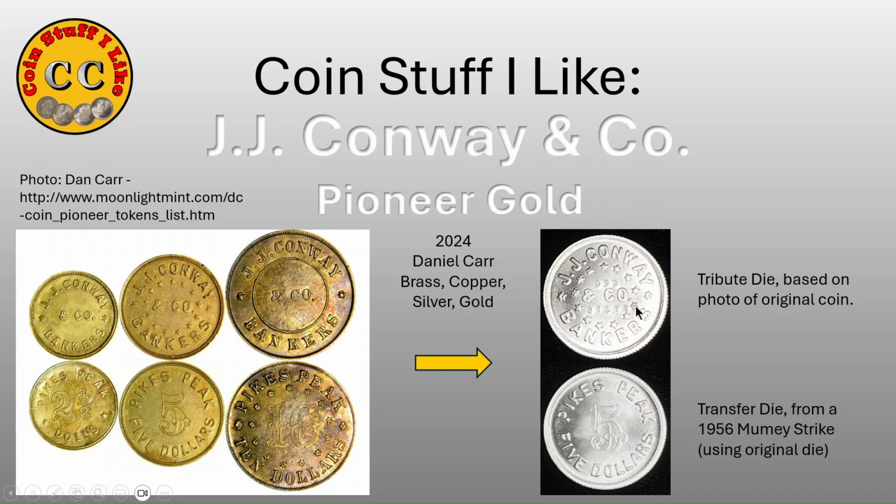And then the counterstamp was done in silver so they wouldn't be confused with anything else, just as the gold pieces that he did were counterstamped with gold.